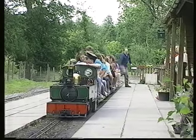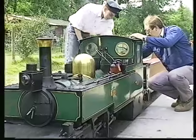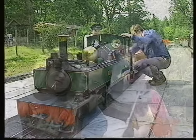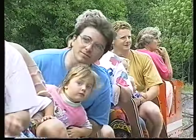A stop at the station provides an opportunity for a closer look at the little loco named Yo. It's superbly detailed and in fine form. It gives pleasure to the many visitors who travel behind it.